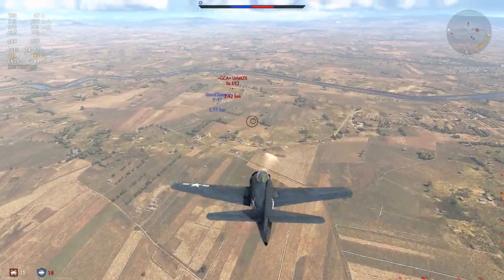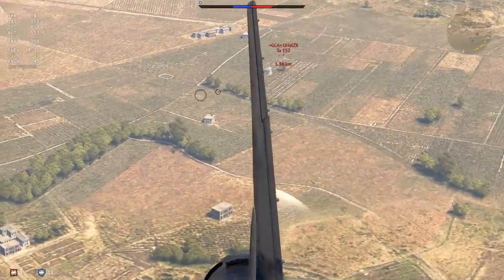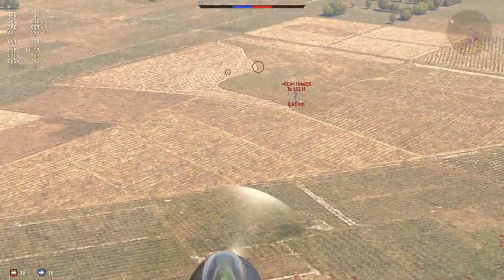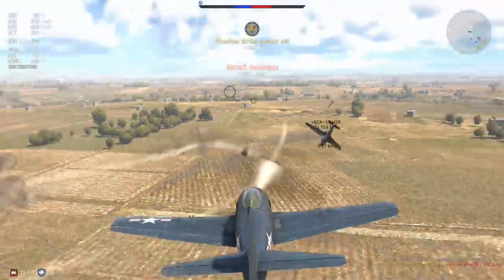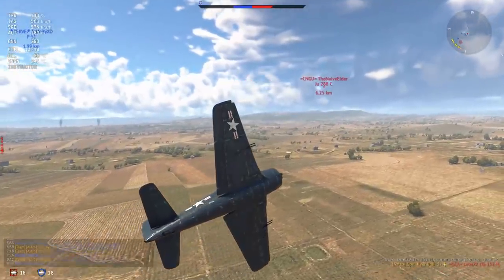So the P-47 here is looking like he's going to set up a nice kill for me, and it turns out the TAR-152 is a lot slower than I thought it was. I had to reduce my throttle in order to let the rudder get on target, and I managed to shear his wing off very, very nicely. Super easy kill, and that's all she wrote for this match.